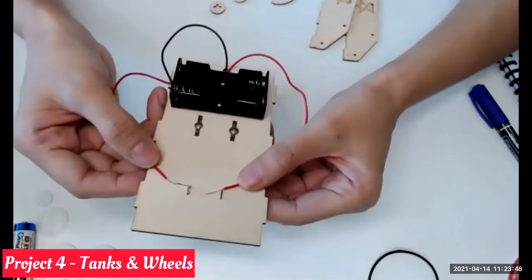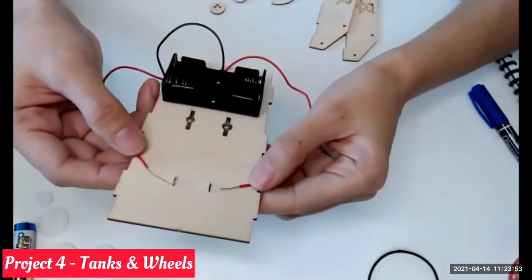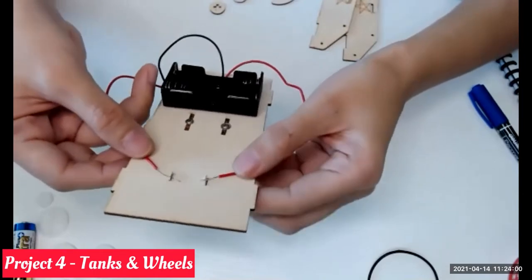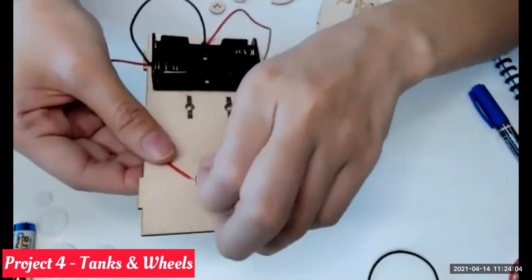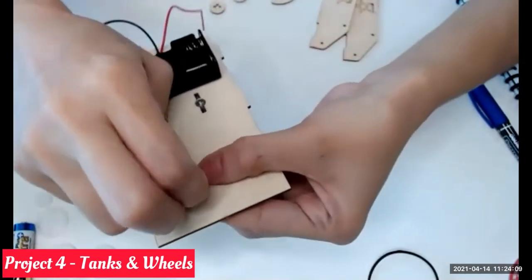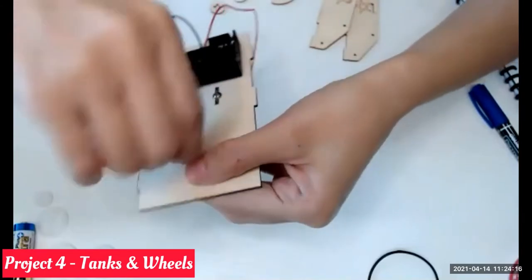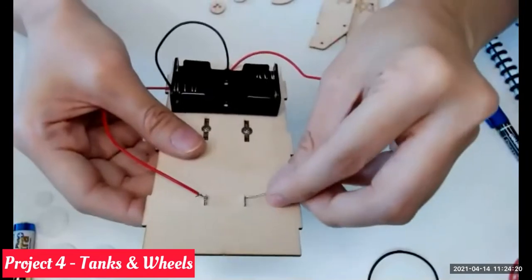Constantine? Yep. What are you doing? I'm trying to see. Okay. So have you got that ready? Yeah, wait. Never mind. I can catch up with you. Okay, no problem. Take your time. Then we wrap onto the bottom of the switch. So one on each side.